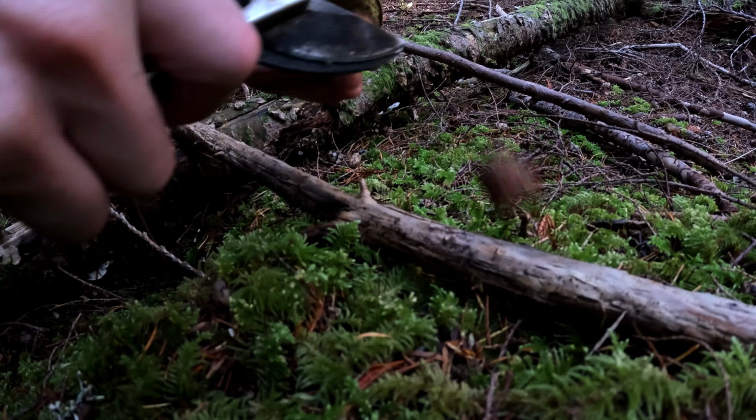Now that is an even bigger hemlock than we've seen yet. Again, this tree is dead. I've got to be careful here, but that's pretty big for a hemlock.